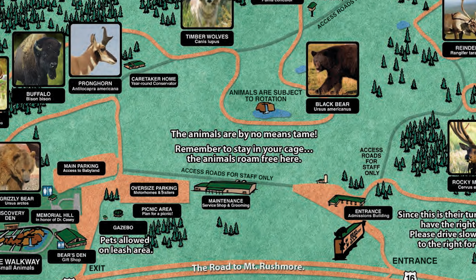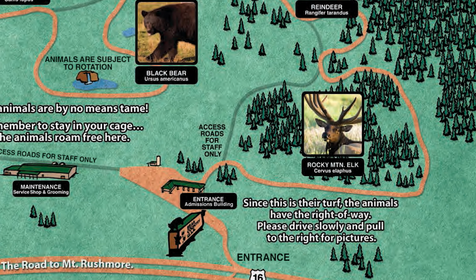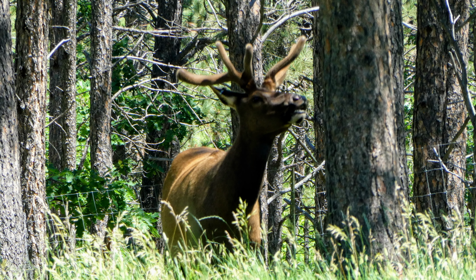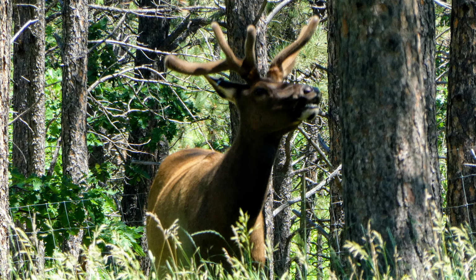It's Bear Country time! Bear Country is a well-laid out drive-through zoo featuring 20 different species of wildlife from North America, where it's just your car between you and the animals.